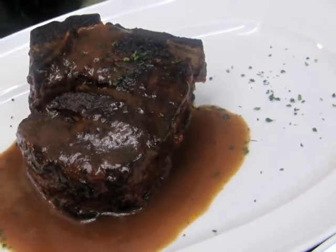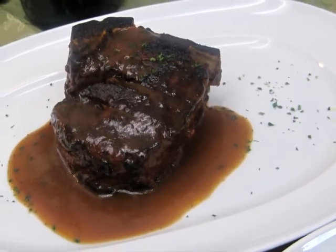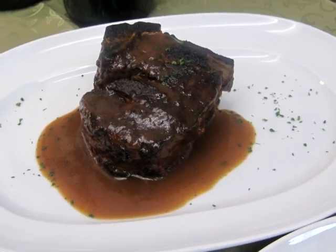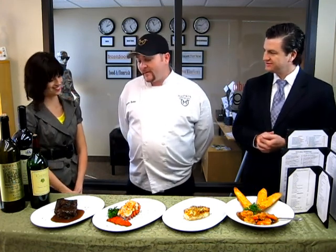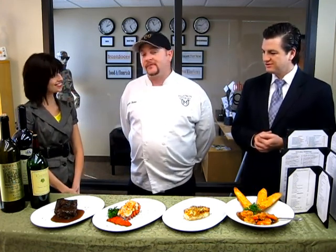It's beautiful. And what I did with that is just the red wine Bordelais. It's got some herby, fresh flavors, and the red wine brings out that earthy taste with the beef, and it really goes well. Well, they look really good. And the bone actually helps out quite a bit with the flavoring as well.